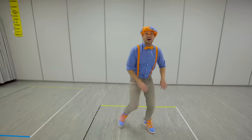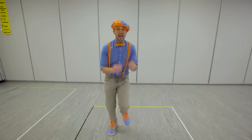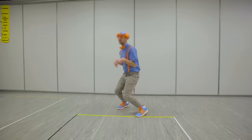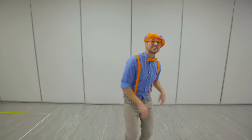Okay, so now we're gonna go into the second dance move. Remember it? It was an animal. And it jumps really high. Yeah, a kangaroo. Ready? Wow. Wow, kangaroos are so cool. They can jump so high. Woo! All right, shake it off.